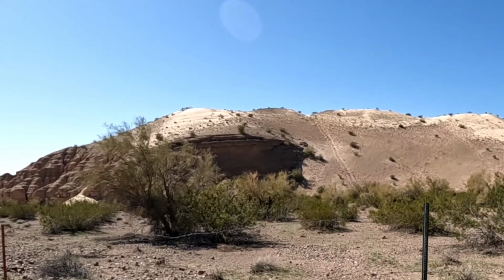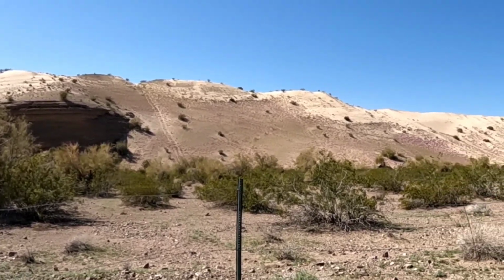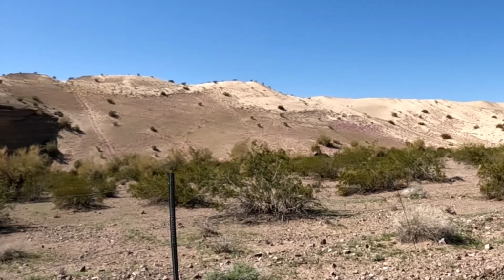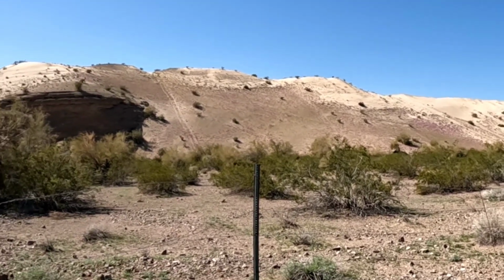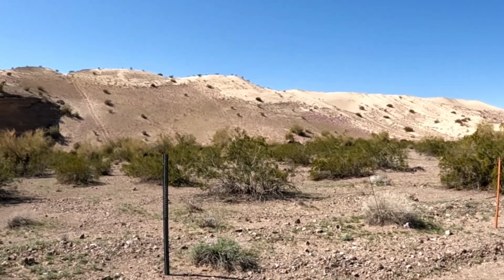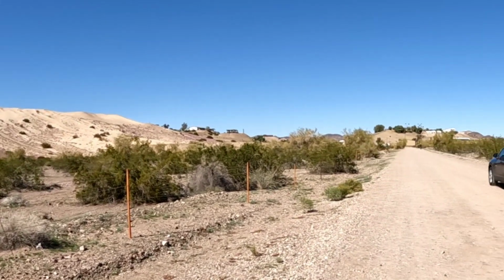Hopefully you all can see it. The beautiful, I don't know if it's purple or violet or whatever, up on the hillside in the sand. Never seen it like that before. Absolutely beautiful. And all the rain the rest of the country got, boy, Arizona needed it. Okay, let's head on.